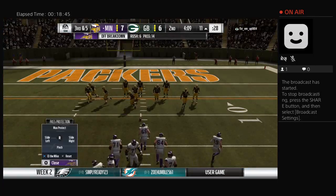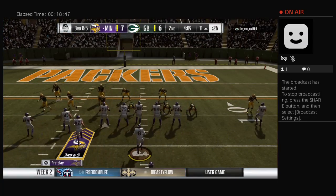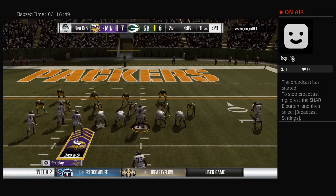The Vikings on third down. No problems to this point. A perfect 5 for 5. This will be 3rd and 5.